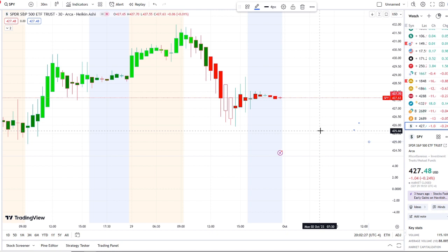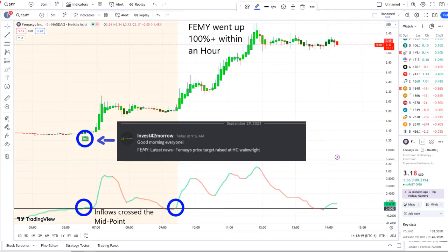So the home run today was FEMY. We caught this one early on in the pre-market. FEMY stock had those inflows pick up to the upside into the bell. And after the bell, it was under a bull indicator and it hit a highest point of 100% plus within an hour, guys.